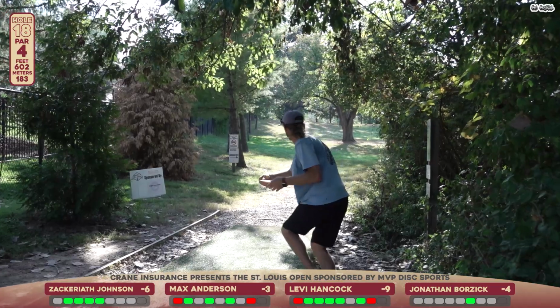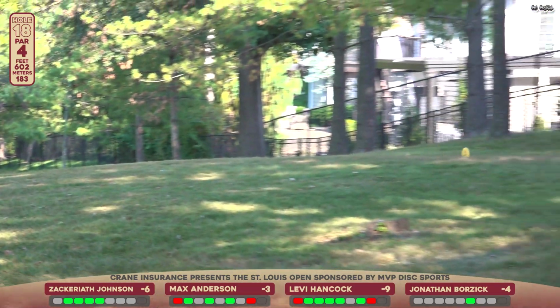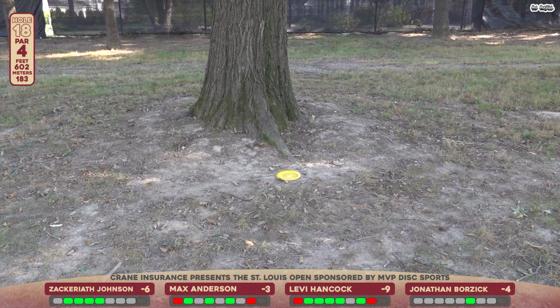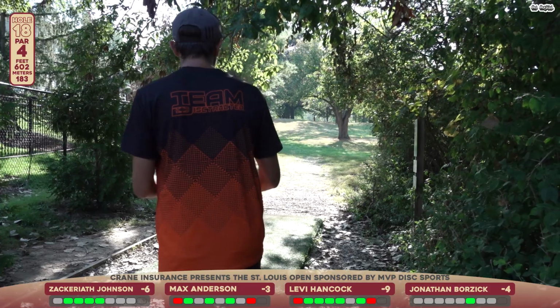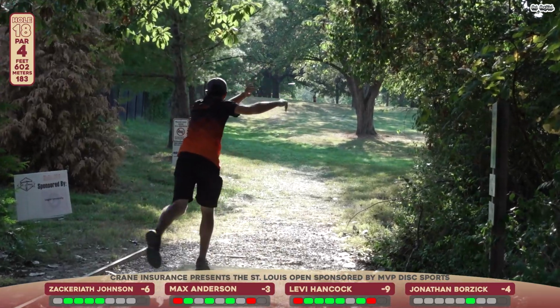Zach's lining up a backhand. Nope, Zach's lining up a roller. This is looking like a great shot. Yeah, that's good distance, good position. He's going to like that. Yeah, get the ceiling out of play. If you know you have something that's going to get down and not go too far right, that's a great play.